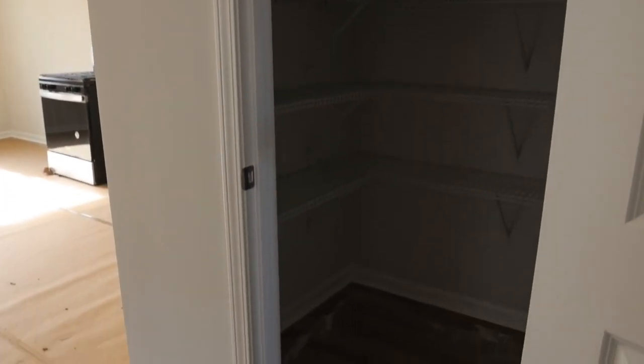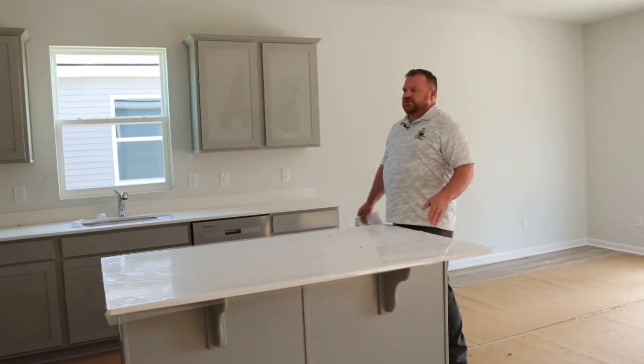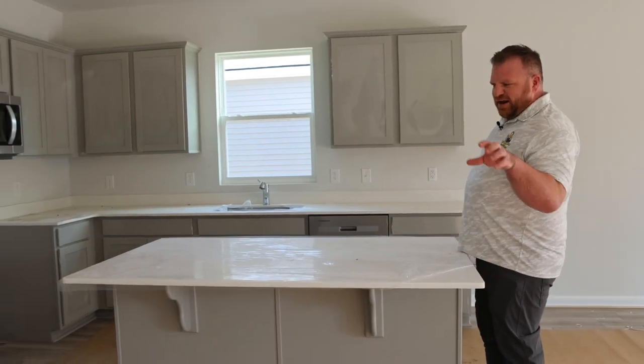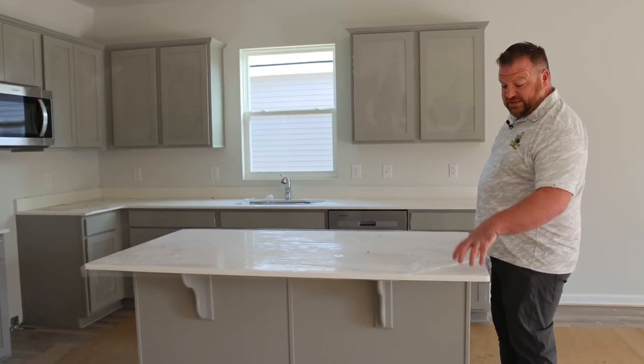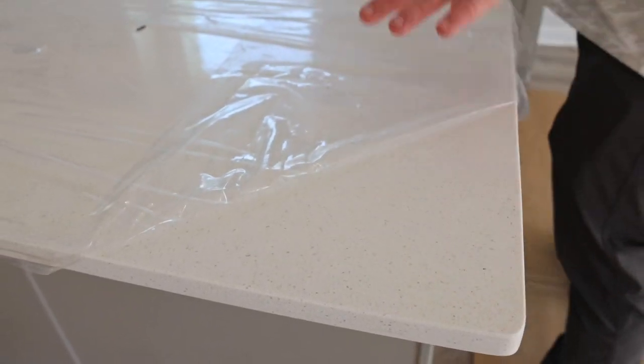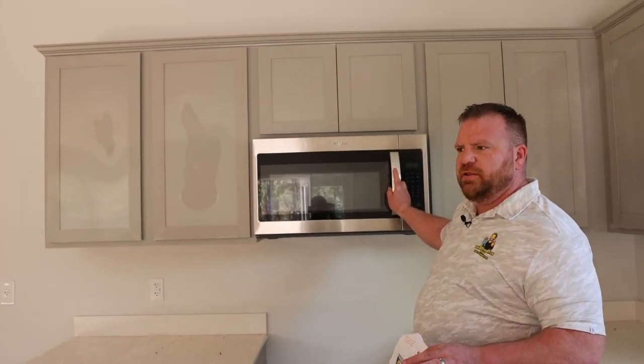And look at this kitchen. This kitchen is phenomenal. You've got quartz counters, okay? So you just don't have granite or the typical grayish quartz with the vein running through. This is actually a quartz sparkle. It's got a little bit of sparkle in here. It's really, really nice. You got this phenomenal faucet from Moen. And then on top of it, you've got all of your Whirlpool appliances.